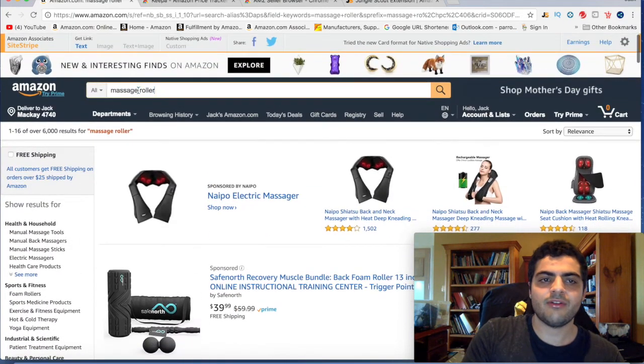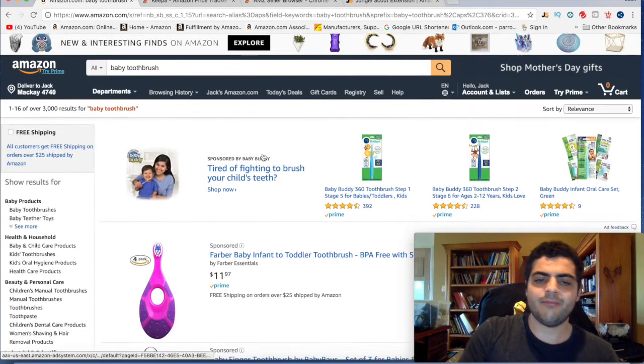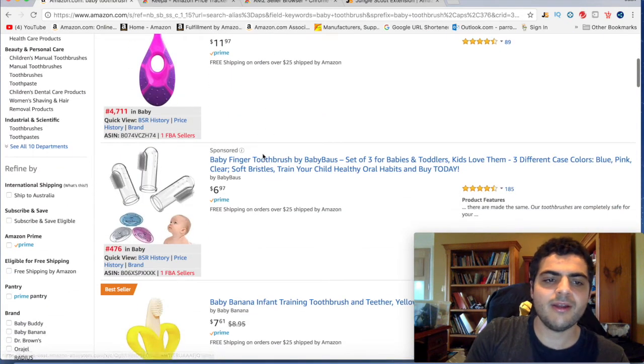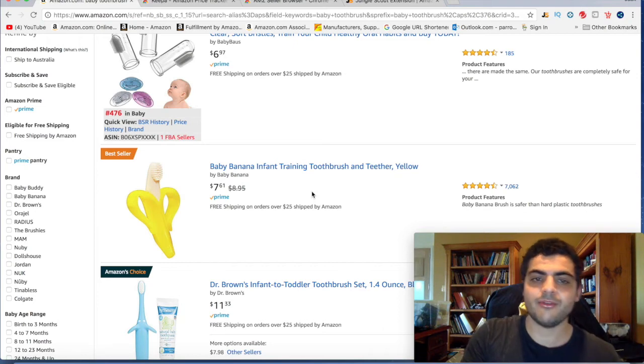I'll give you guys another example as well. So let's just say, I've seen this product a fair bit, baby toothbrush, but I never really bothered looking into it myself, because from what I saw, the numbers weren't that great. But we'll go into here as well. So baby toothbrush, I see this one around a lot. I think that's one of the best sellers around for a baby toothbrush.